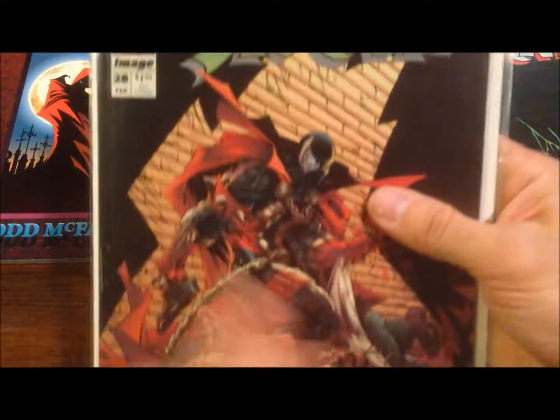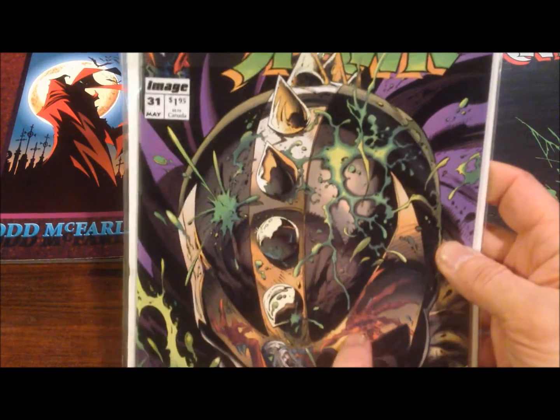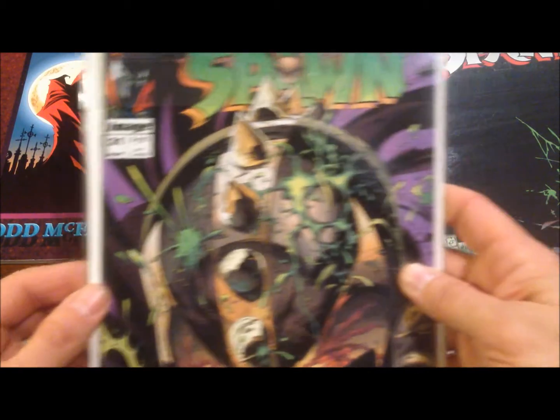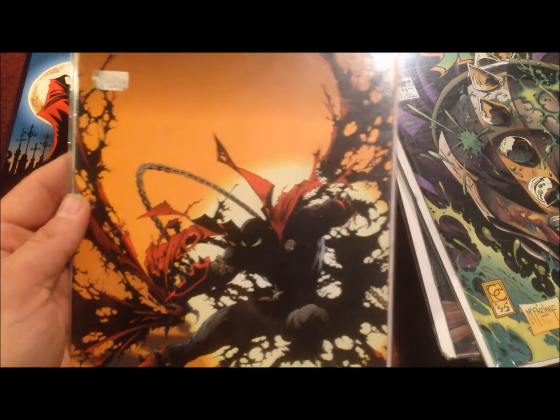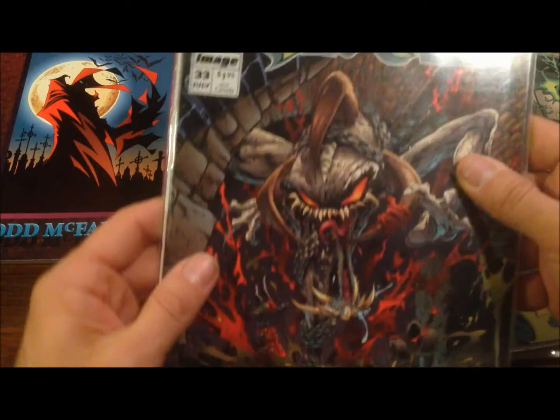Oh no, so it goes from issue 28 to issue 31. That's the Redeemer right there. He's another God heaven creation. So I skipped a couple of issues. I got issue 31. 32. These aren't issues that I've sold either. These were issues that I just didn't buy. I always seem to miss weeks when I was trying to collect these.